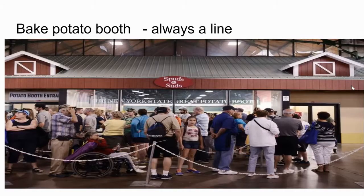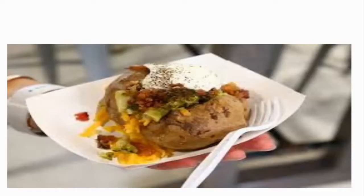We also run a booth called a potato booth, which is actually in a little building at the fairgrounds. Potato booth also always has a line, but the potato booth is to advertise New York State agriculture, and we sell our potatoes for $1, where you can get a baked potato or a sweet potato with all the fixings for $1. There is always a line at that booth.